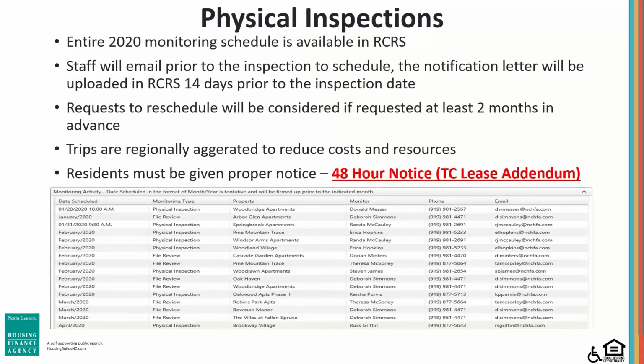Also remember that the tenants per the tax credit lease addendum must be given a minimum of 48-hour notice. If you've got something different in your lease where it requires more notice than the 48 hours, that's fine. We also ask that you do not list the time that we will be coming out to the inspection. We might be running late, we might need to be earlier. And if you list a time, that takes away that flexibility.